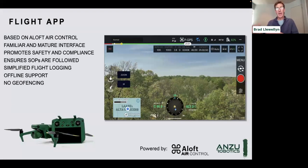Sure. So yeah, it's based on Aloft Air Control, which has been out there for a number of years. We've got hundreds of thousands of users. We serve recreational pilots, and we serve the most sophisticated enterprise customers with complex operations and advanced operating procedures. So it really runs the gamut. Again, well-established, largest user base out there.